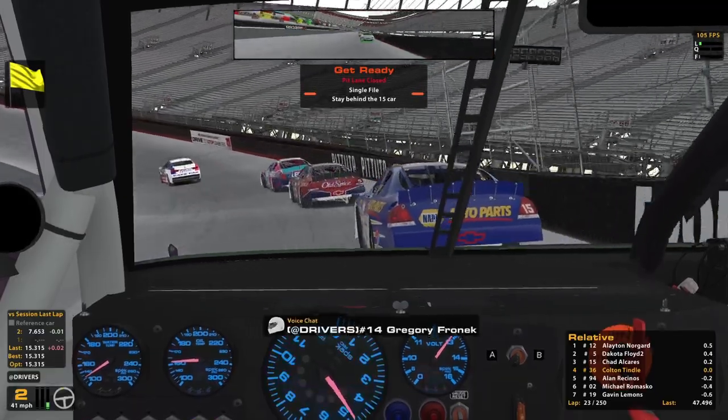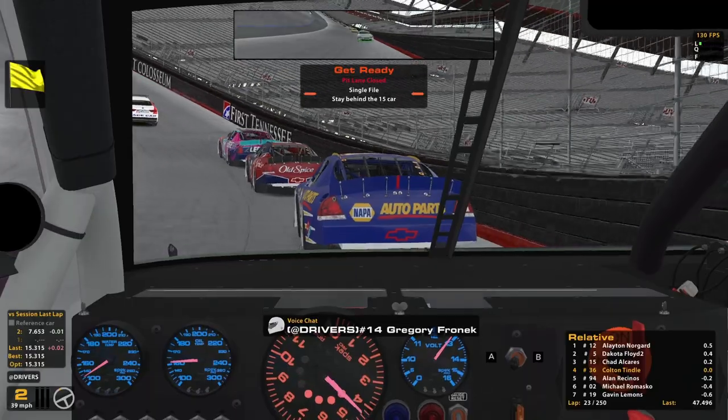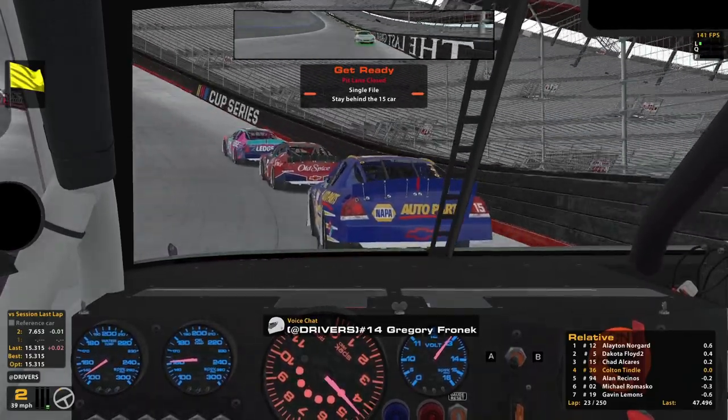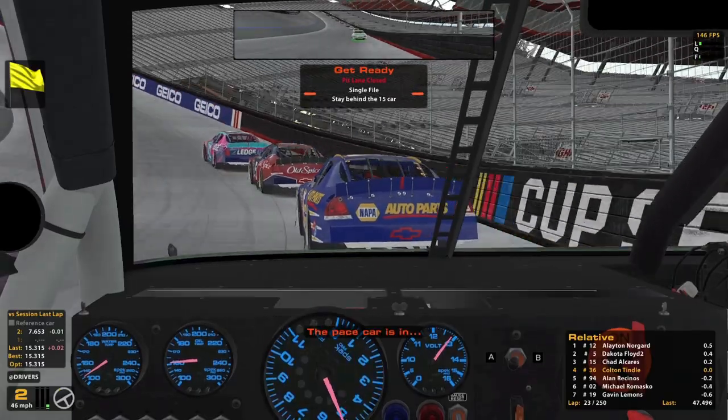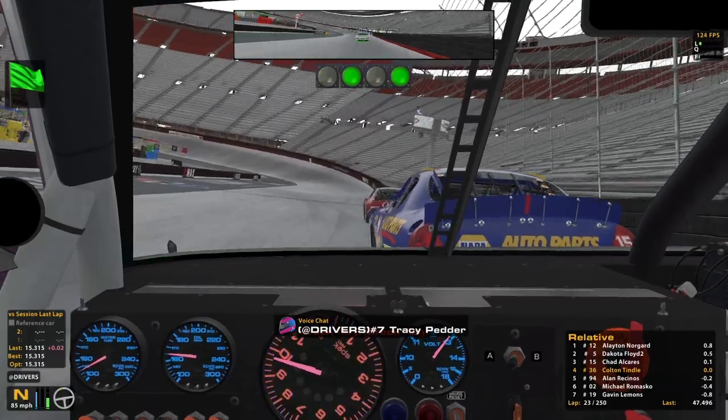But single file restart, we'll probably have to check up a little bit as they start going single file anyway, so second gear is what we'll run with. And it says pit road closed. You have to stop there before you continue, right? The pace car is in. Alright, what's going on here? Green flag, you're in fourth position.